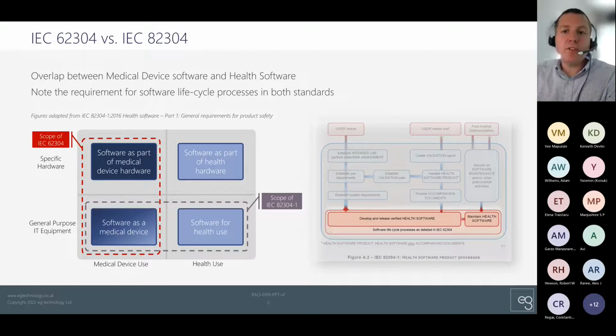The distinction between health software and medical device software can be really quite subtle, as I've mentioned. The distinction made in the standards is that health software is intended by the manufacturer for managing or maintaining or improving the health of individuals or improving the delivery of care, whereas a medical device is specifically intended for the diagnosis, prevention, monitoring or treatment of disease.